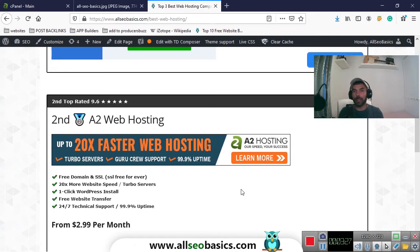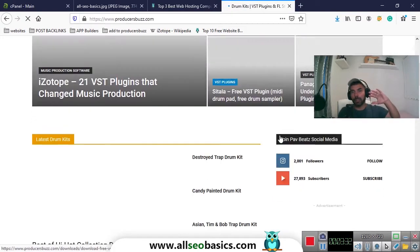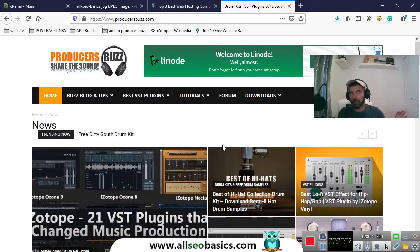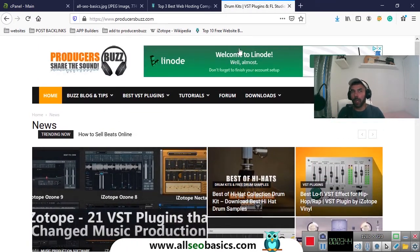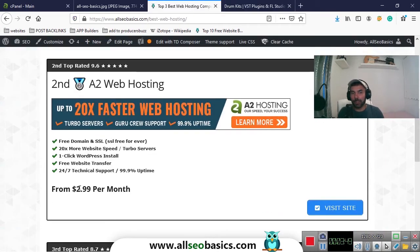Now I own this website here called Producers Buzz. Currently we receive around 1,000 to 1,500 users a day, and we're running this on the turbo hosting that they do. So it doesn't cost £2.99 a month. That's the shared server. We're actually running on something a bit more advanced, which costs around $10 to $15, but obviously we're receiving so much traffic per day.